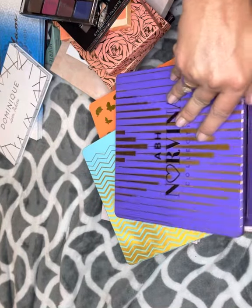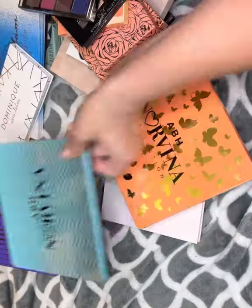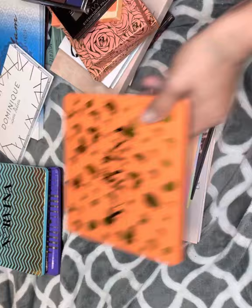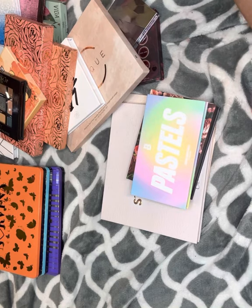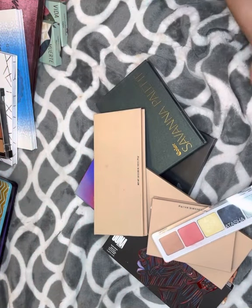I got Norvina 1. Love it. The Norvina 2. Love it. And the Norvina 3, which is probably my favorite out of all of them. I want to get 5. I didn't really want 4 because it's not really my color story. And I have tons of those colors. So, all right. Let's see if I can manage to move all of these out of the way so that we can look at all of these maybes.